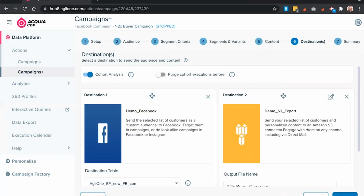Now, Vanessa is going to save this audience as a cohort. And this is really important because it's going to allow her team in the future to derive some really important and valuable insights around the performance of this audience and campaign.